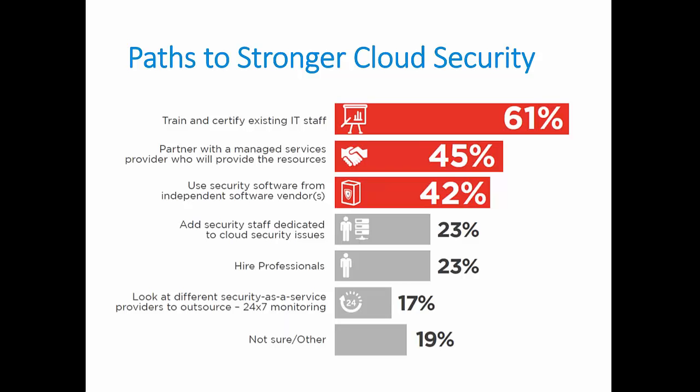And while cybersecurity technology certainly is critical to overcoming those challenges, secure clouds cannot exist alone without the right cloud security expertise, right? So technology is necessary, but not sufficient in producing the right cloud security posture. And our data confirms that 61% of organizations plan, as their number one path to stronger cloud security, to train and certify existing IT staff in cloud security to ensure that the proper security controls are being implemented and managed properly.